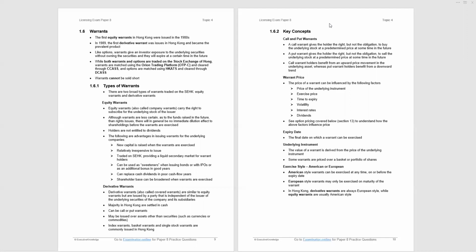Now, the matched options are then cleared through DCASS, Derivative Clearing and Settlement System, not CCASS. It's a finicky point, but so easy to examine. So just remember that warrants on underlying securities are cleared through CCASS, while options are cleared through DCASS. And also, please be aware, warrants cannot be sold short. These are easy points to come up in the exam.